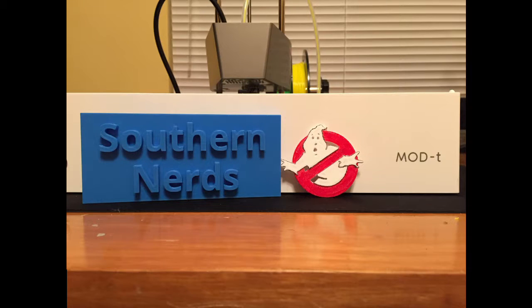Hey nerds, if you were around in the 80s, then you might be a fan of the Ghostbusters like the Southern Nerds crew. With the Ghostbusters reboot coming to theaters this week, we wanted to do a little something in preparation. So we bring you the Ghostbusters logo available from Thingiverse.com. It's item number 1577546, and it was uploaded by a user named Neopyhte. So check it out, we'll bring you the print video, and let us know what you think.